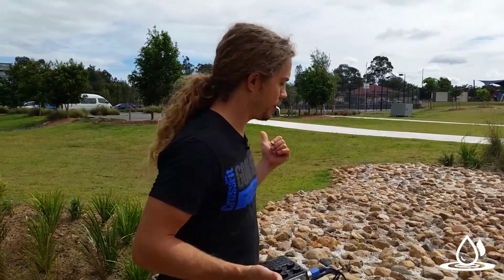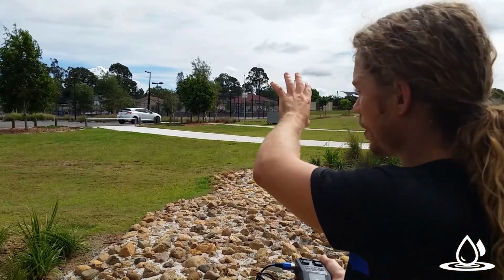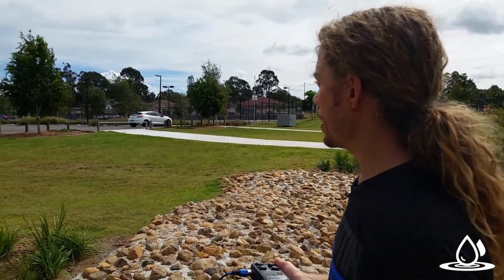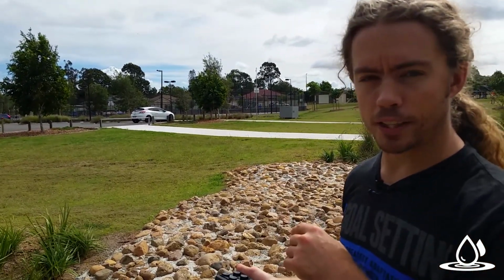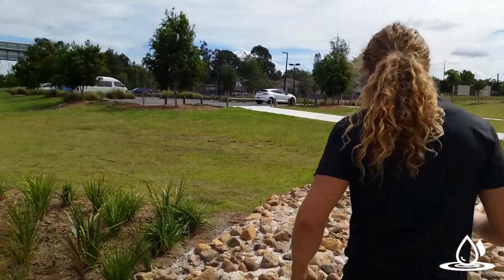And let's go look at one more thing, because this site's clearly associated with this kind of sporting and parkland complex over here. And I'm curious to see what there might be in the car park with respect to stormwater treatment and bioretention. So let's go have a look.